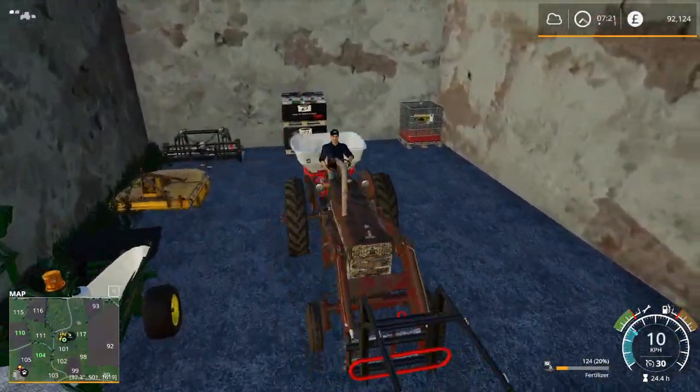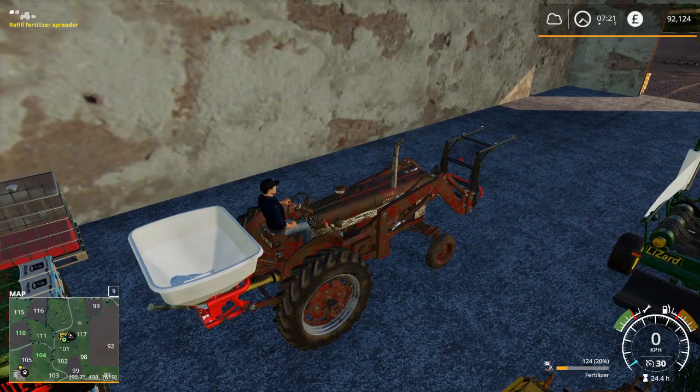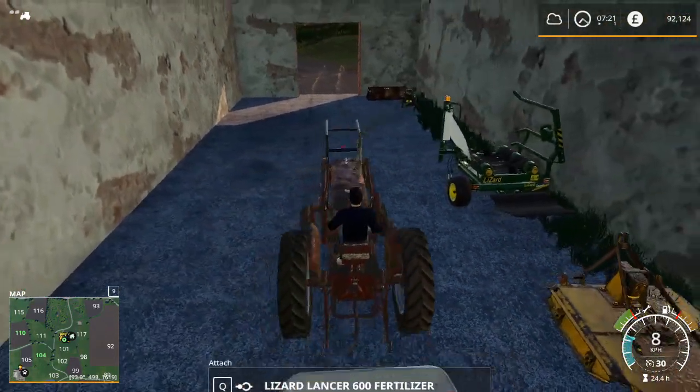It's a bright early morning here in the valley. A bright early morning, and there's so much work to get done. If I can pick the right tool.